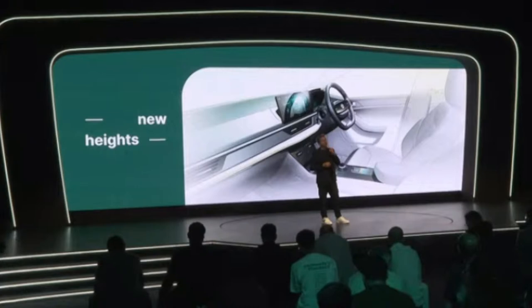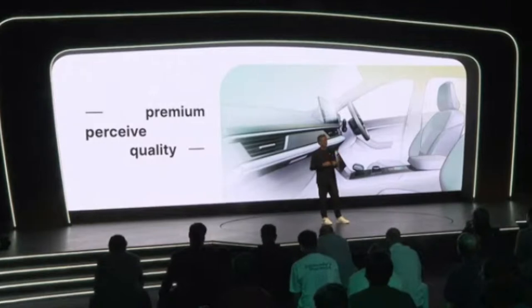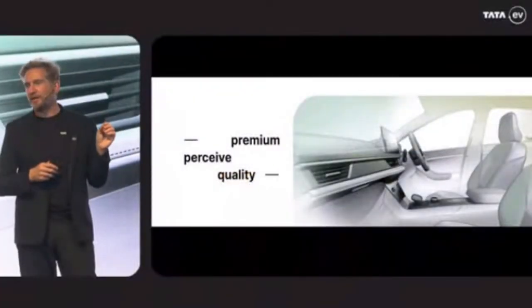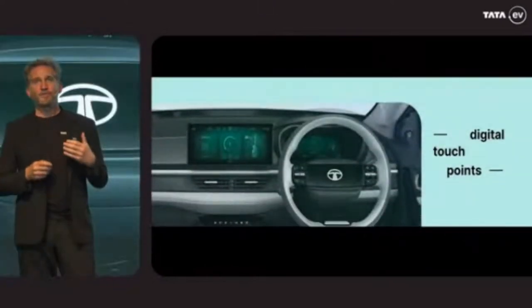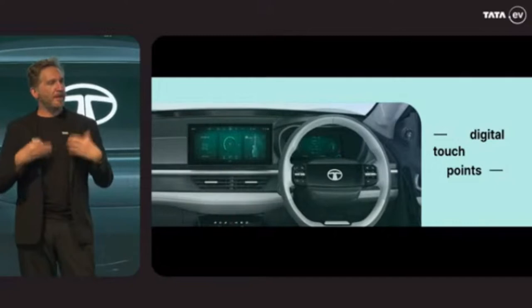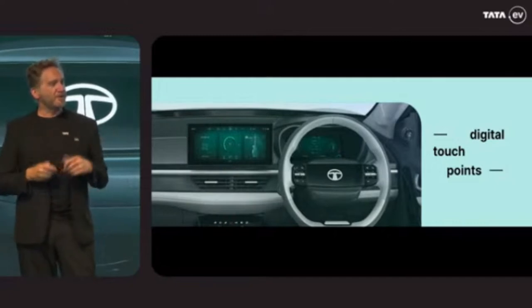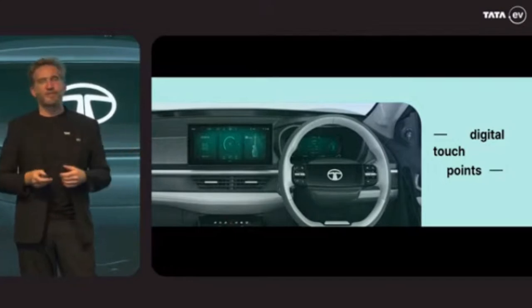When we went to the interior, we looked at, again, emphasizing the quality and raising the overall capability of this vehicle. Premium perceived quality was really the foundation of everything that we looked at. Even the radii on the screen were made as sharp as possible, again, to communicate a consumer electronic language that people are used to in their daily lives. And of course, these digital touch points. As I mentioned, the new corporate steering wheel is really the entry into a digital ecosystem. So for the driver, that's the rule of engagement in terms of all of the functions, from a safety driving point of view, as well as the infotainment.